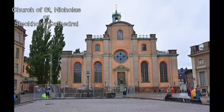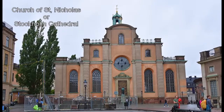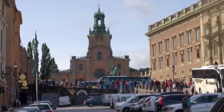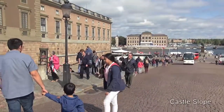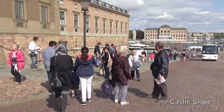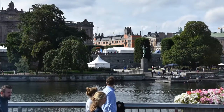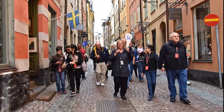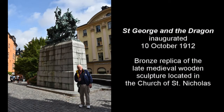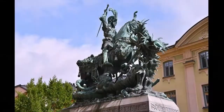The great church, officially named Church of Saint Nicholas and informally called Stockholm Cathedral, is the oldest church in Gamla Stan, the old town, and is an important example of Swedish brick Gothic. Saint George and the Dragon, inaugurated in 1912, is a bronze replica of the late medieval wooden sculpture located in the Church of Saint Nicholas.